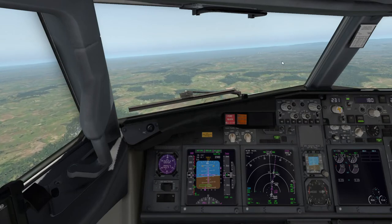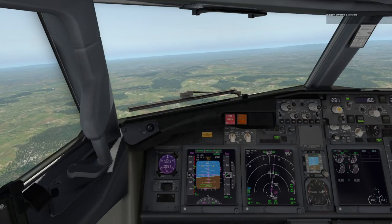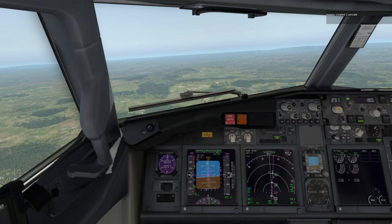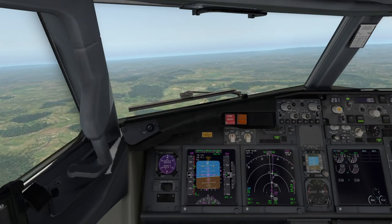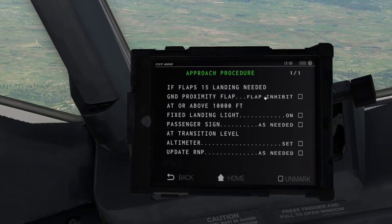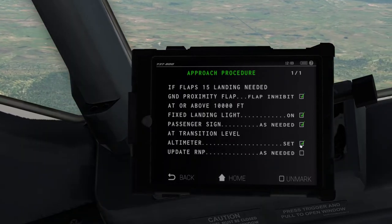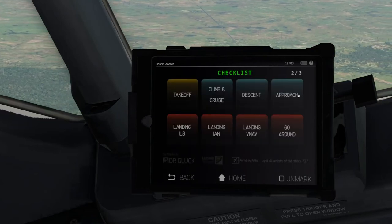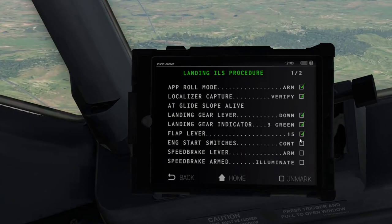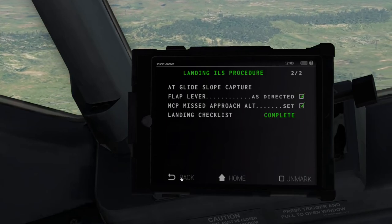Here comes the glide slope down. And missed approach altitude and heading. Set. Okay, and we'll do a real quick one over here, finish this up. They're set, landing lights are on, passenger signs are on, altimeters updated, RNAV. Everything's armed, verified down, 3 green, 15 cont, everything's there, good. Good, good. Okay.